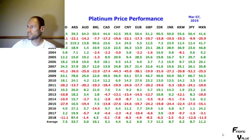So this is platinum price performance, and it obviously looks kind of overwhelming with all these numbers, but if you go to the bottom, this is 2000 to March 7th, 2019. This is the return on average per year of platinum. So in USD, we're looking at 7.5%. I don't know what ARS is, but it's 33.7%, then 5%, 10, 5, 4, 6, 6, 7, 11, 8, 6, 8, 11.